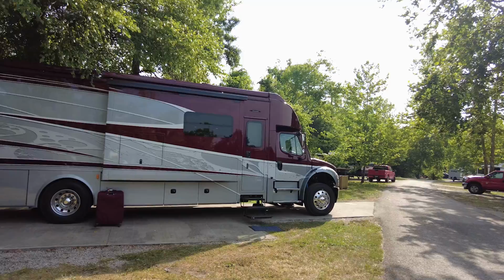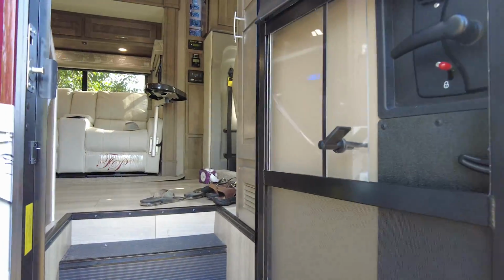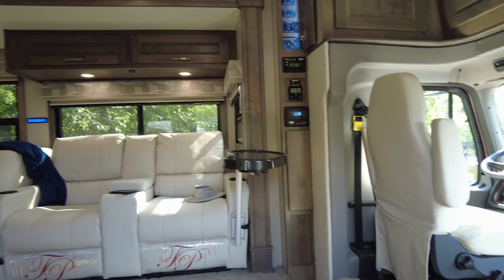The campground has lots of greenery and shade. It has a lake and a kids' playground. It looked very nice and convenient for an overnight stay.